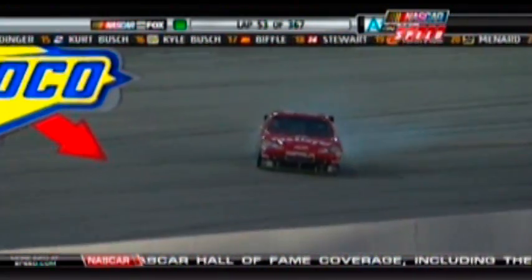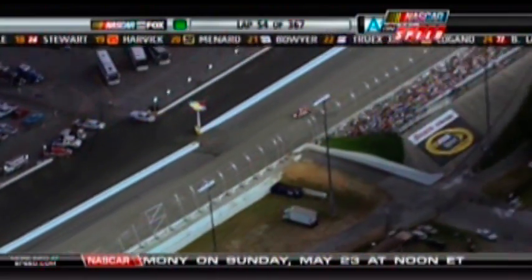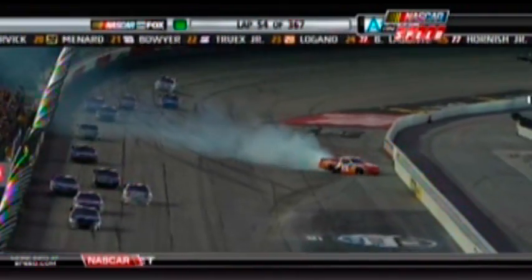No caution yet. You know what, Larry, as big as the apron is here, a car just takes a slow spin like that, unless there's debris on the track. Joey Logano spins off turn 4 and crashes into the inside wall. That will bring out caution flag number 2.